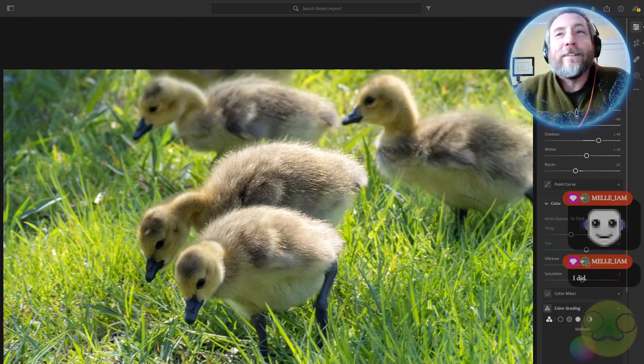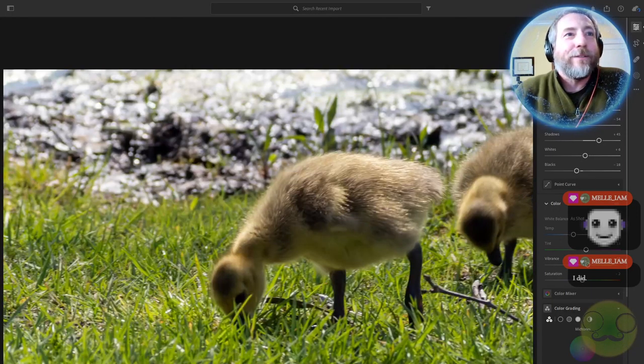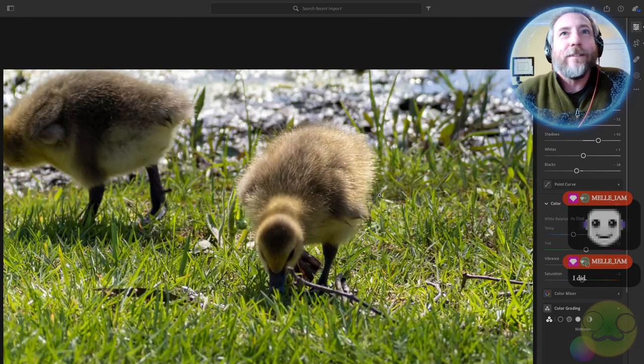These little ducklings, gooselings, goslings were being protected by their mama, of course. I have a bunch of pictures of them, and I don't know. I'm not sure about that one. This one's okay.